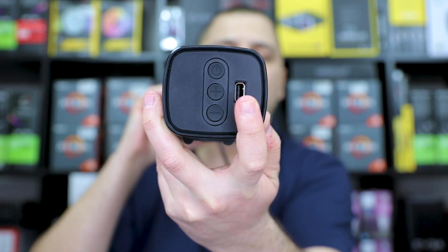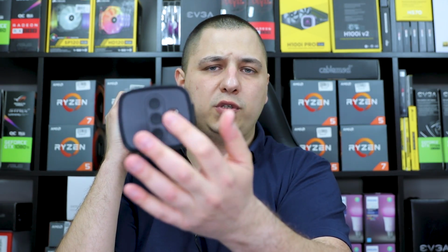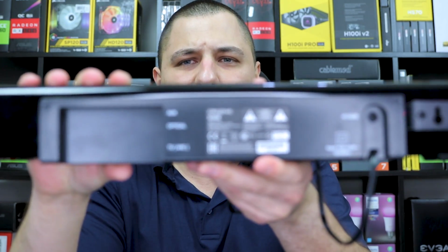You could put a USB drive here if you already have dedicated music. So if you don't want to use Bluetooth, or if you want to plug in your music via USB drive, you're more than welcome to. But who does it nowadays? Everyone just uses Bluetooth.